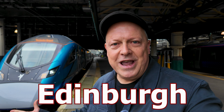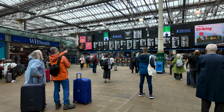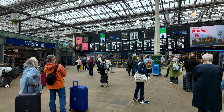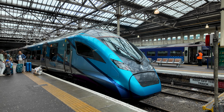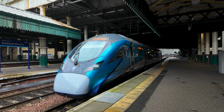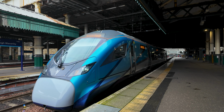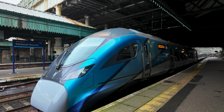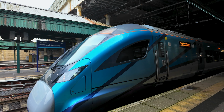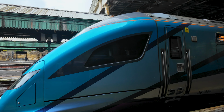We're here at Edinburgh Waverley. Let's get on board. This is our ride for today. It's a class 397, and TransPennine Express call these trains Nova 2s. They look very similar to the LNER Azumas.